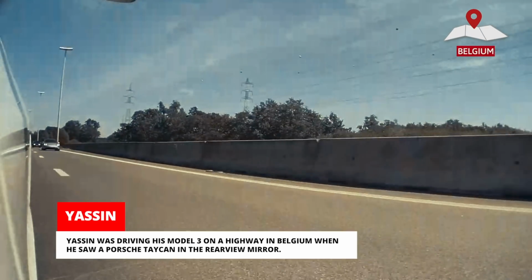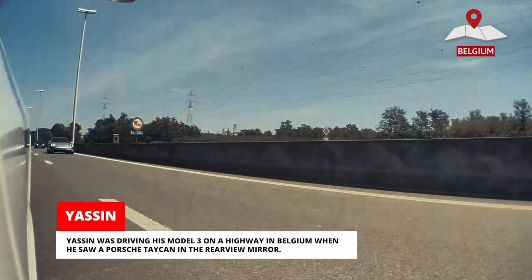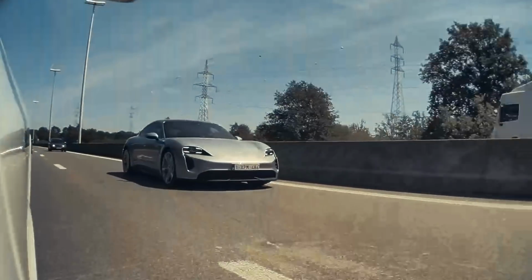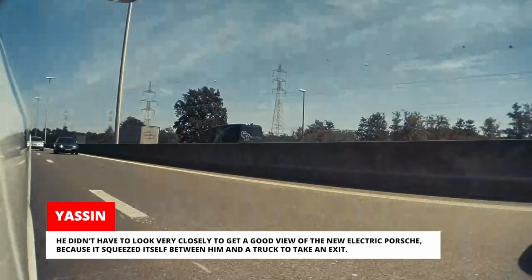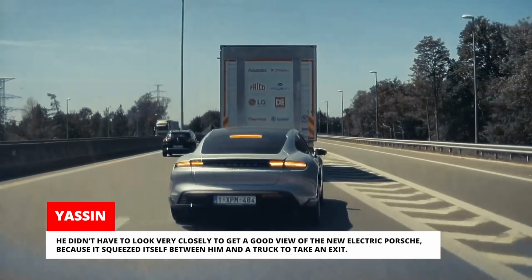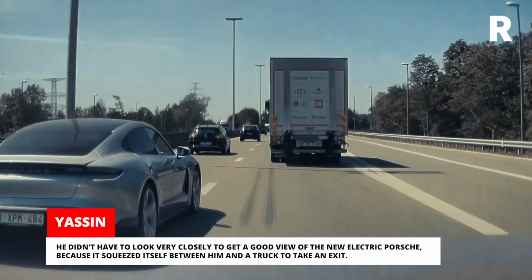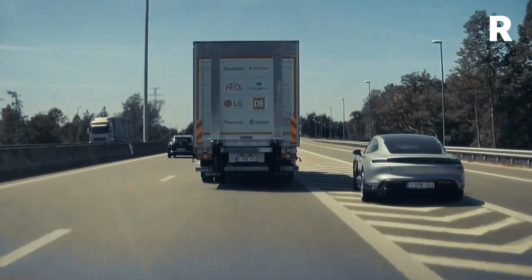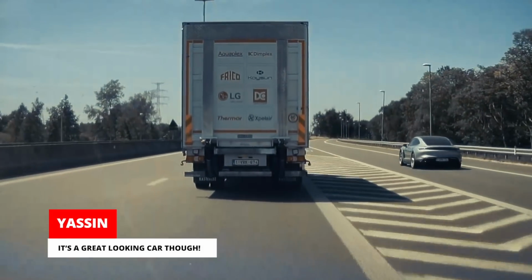YASSIN was driving his Model 3 on a highway in Belgium when he saw a Porsche Taycan in the rearview mirror. He didn't have to look very closely to get a good view of the new electric Porsche because it squeezed itself between him and a truck to take an exit. It's a great looking car though.